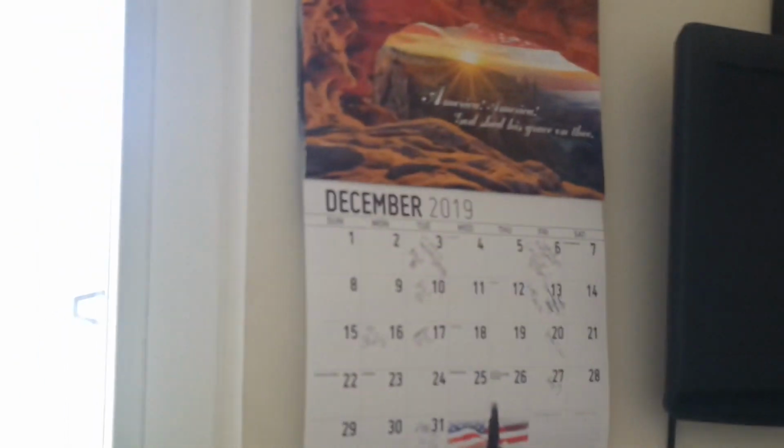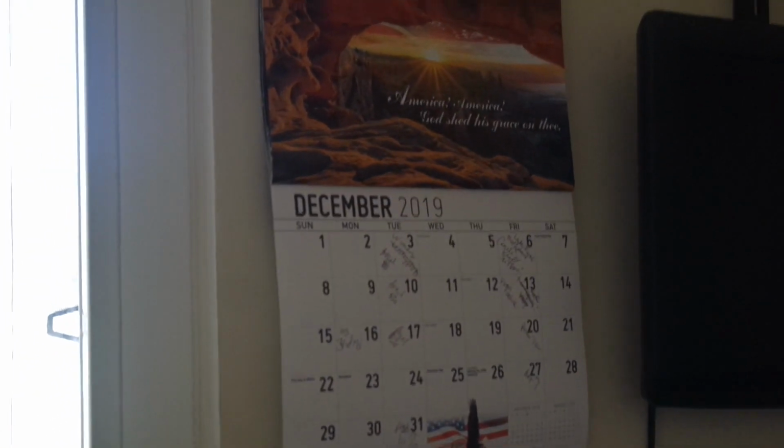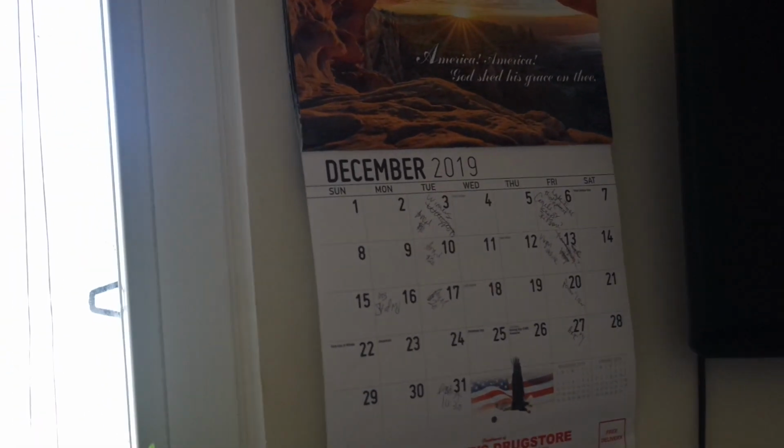On the wall, I also have a calendar. I try to write things in multiple places, so I do bullet journaling, but in multiple places. On the calendar, I write things up there to have a visual reminder. It's always in my face, along with a couple pieces of art I printed out.